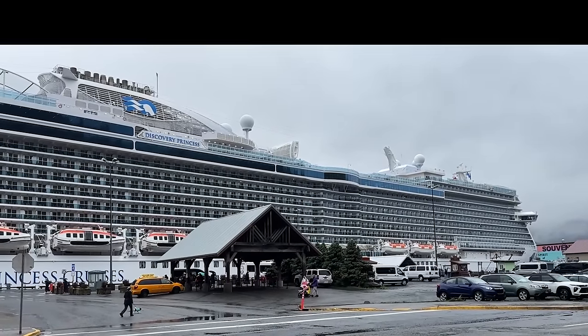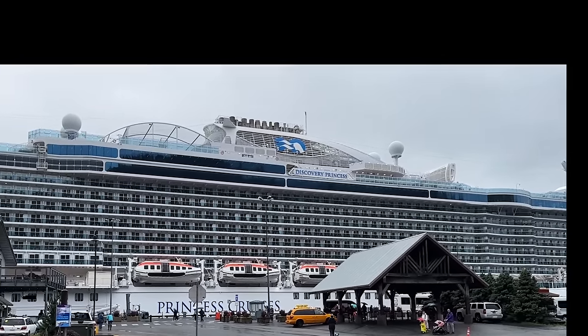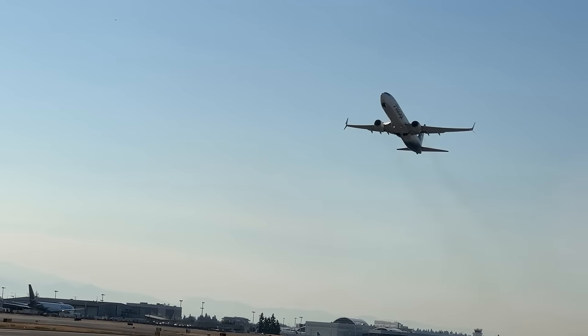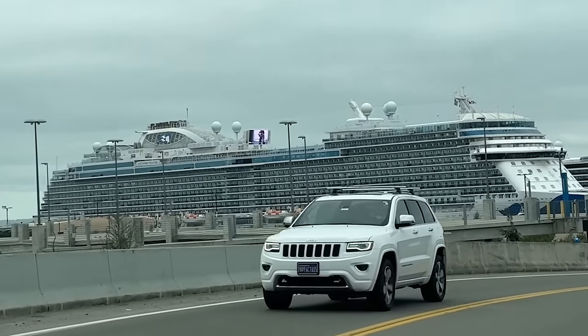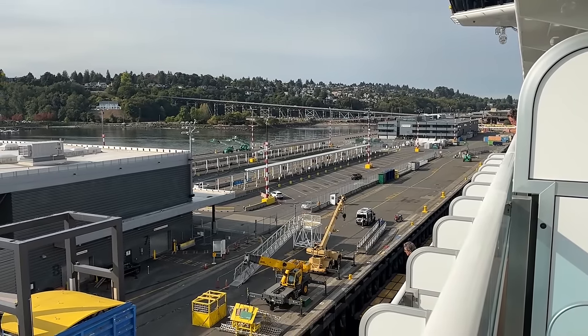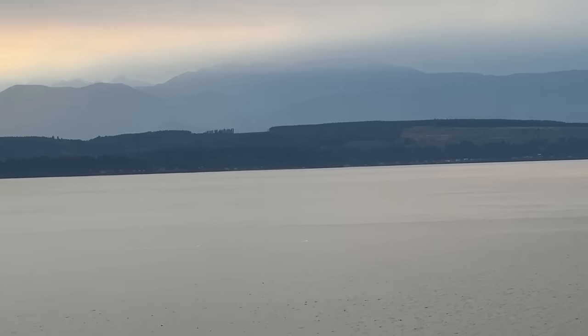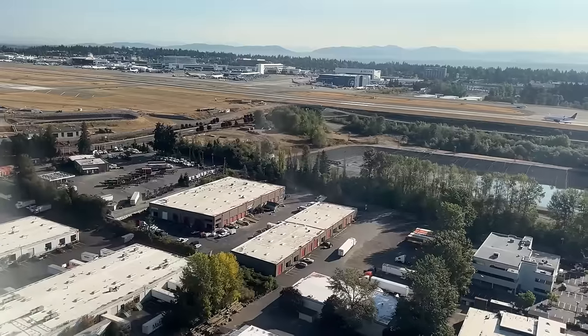Today we're headed to Alaska on board the Discovery Princess round trip from Seattle, Washington, and we're taking you with us. We'll make our way from Texas to Seattle, go through the embarkation process, get on board the Discovery Princess at the Port of Seattle, and sail away toward Ketchikan, our first port of call. But before we can do anything else, we have to get to Seattle.